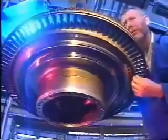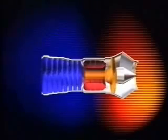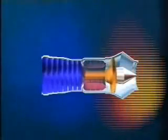It is vital that turbines are perfectly designed and manufactured. Just this one stage, the high-pressure turbine, can generate up to 70,000 horsepower, at which point the blades will be spinning at 1,500 feet per second. That's over 1,000 miles per hour. So everything must be done to ensure that the passage of gas through the turbines is as smooth as possible.